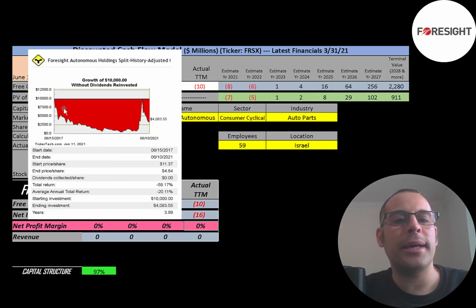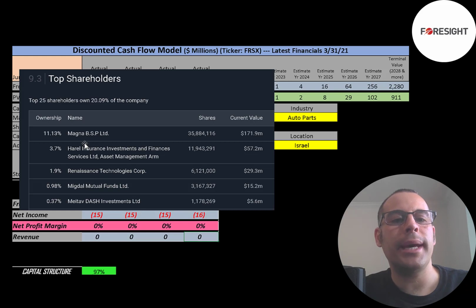If you invested $10,000 into this company when it IPO'd, your investment would have been down to almost nothing at one point. But if you're still holding on, you'd be at $4,000 today. That's a 59% loss. The biggest shareholder is Magna. The company started as a spin-off of Magna, so they got 11% of the stock.